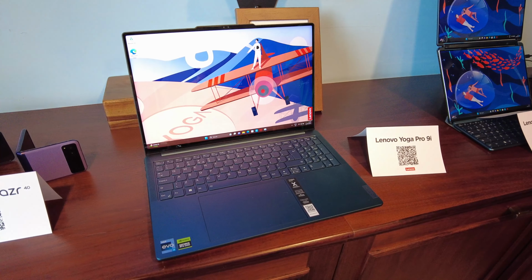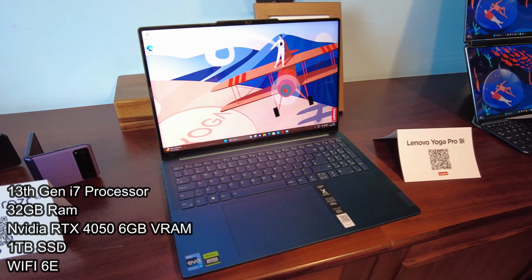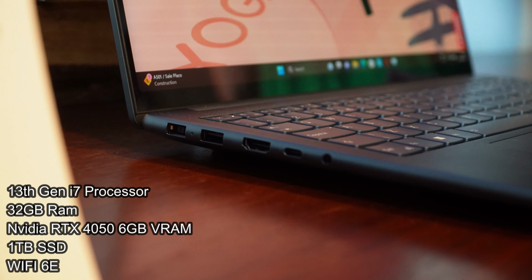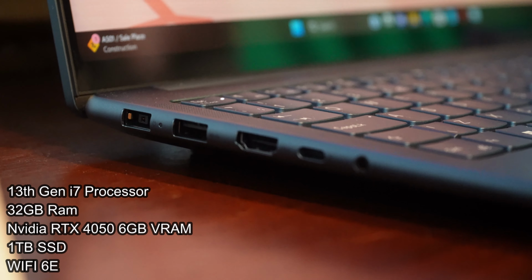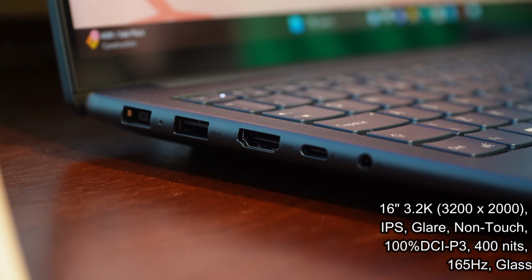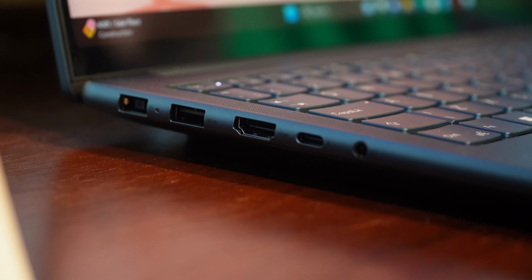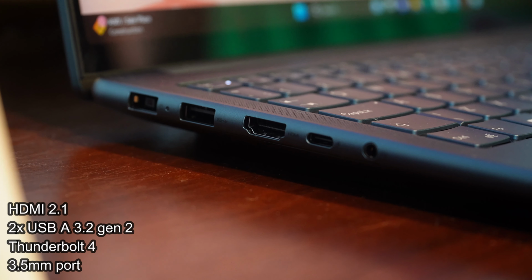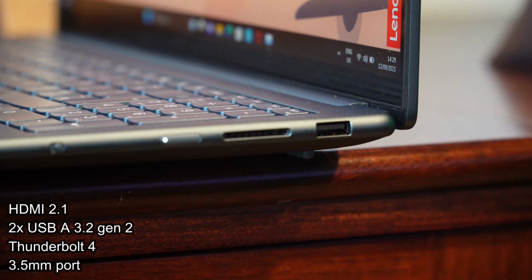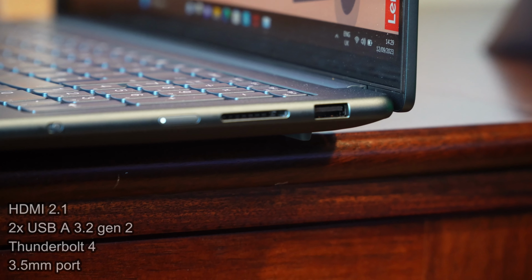Now, in terms of the specs in this specific model, we had a 13th gen i7 going on in there, NVIDIA RTX 4050 graphics, 32GB of LPDDR5 RAM at 6400 megahertz, a terabyte of SSD, and the screen itself was 16 inches, 3.2K, IPS, 165 hertz, cuz. Not to mention some decent port selection with HDMI, Thunderbolt 4, 3.5mm, two USB-A ports, and a full-size SD card reader. And as far as I'm concerned, if you don't have an SD card reader, you can't call yourself a content creator laptop.